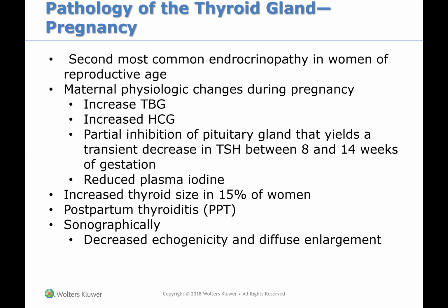So the second most common endocrinopathy in women of reproductive age is thyroid issues during pregnancy. The maternal physiological changes during pregnancy, increased TBG and increased HCG, can cause the thyroid to kind of tweak out. They always do thyroid levels on you when you are pregnant, just to make sure it's in the right spot. And if you have hypothyroidism or hyperthyroidism, they'll want to start you on medication for that because it can definitely hurt the baby if your thyroid's off.